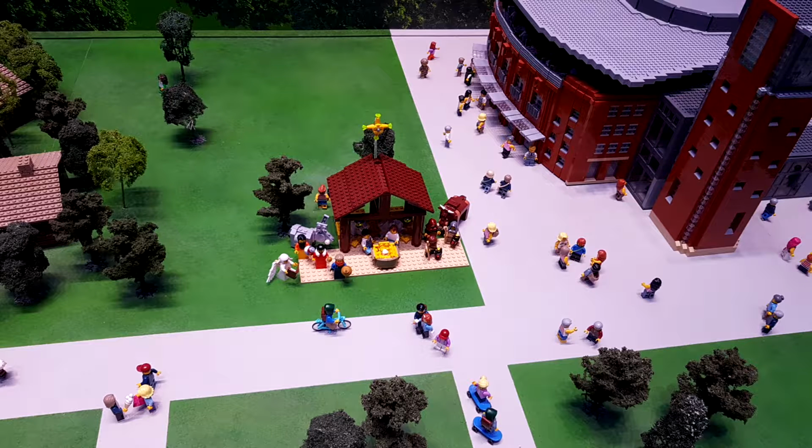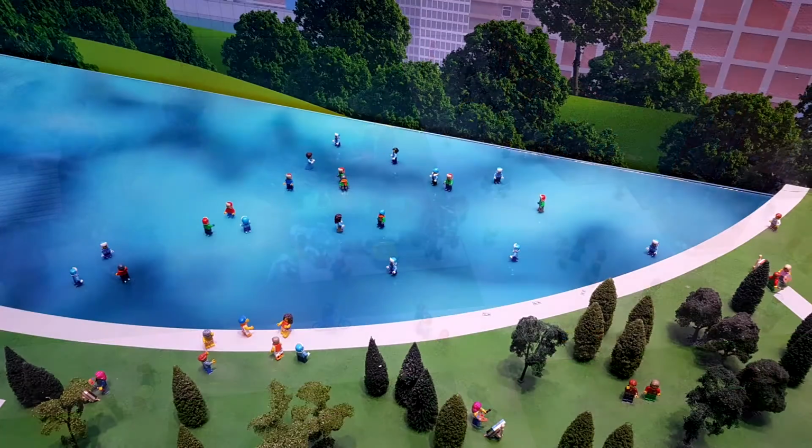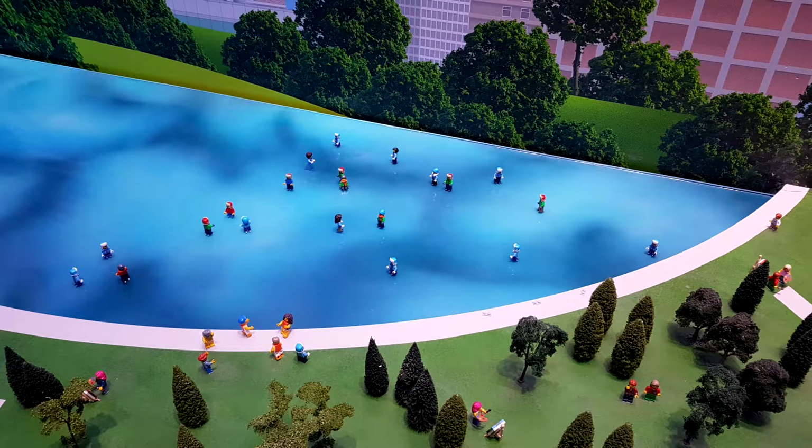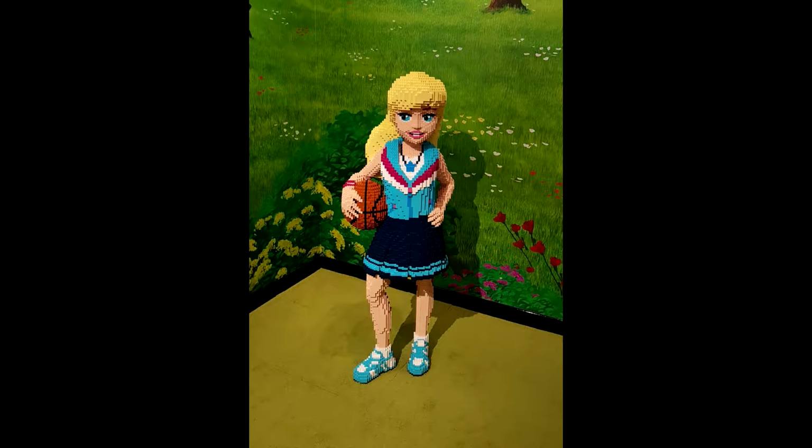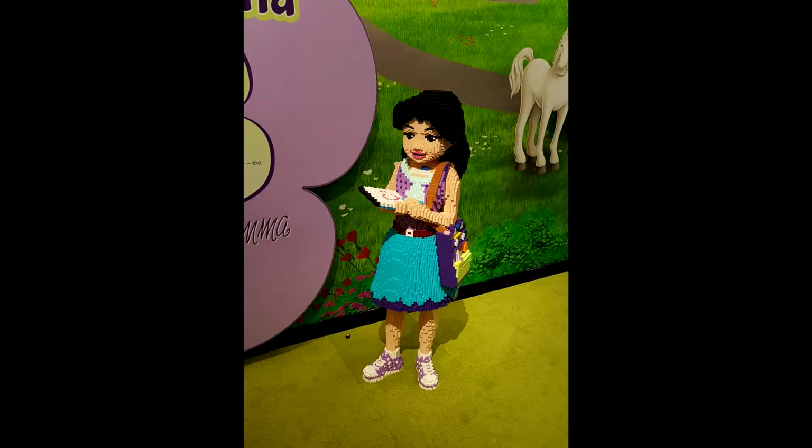Moving on from Miniland, the first area you enter after Miniland is the Friends area. So obviously I didn't spend too long in here, but I did take photos of all the main characters that are part of the Lego Friends franchise, because they all have their own figures. These are rendered largely in 2x4 bricks, with the odd extra brick to get a specific shape. But these come out really nicely. They're not that tall, surprisingly, though. They're about 1 to 1.5 meters at most.